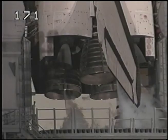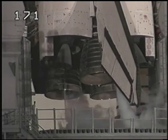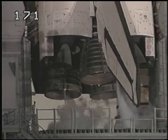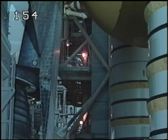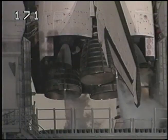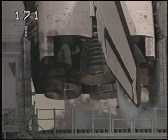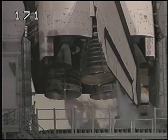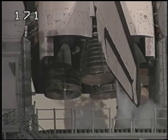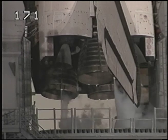At this point, a profile test of the orbiter's aero surfaces has started. Orbiter flight control surfaces are being moved through a pre-programmed pattern to verify that they are ready for launch. 3 main engines are being gimbaled and positioned for launch. All systems are go for the launch at this time. Just a few minutes away from the 29th voyage of Space Shuttle Discovery with a crew of 7.